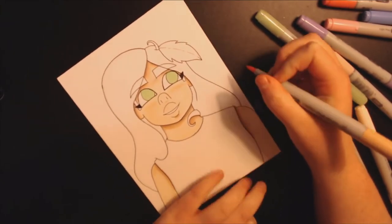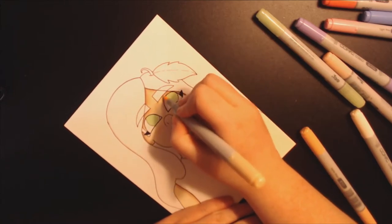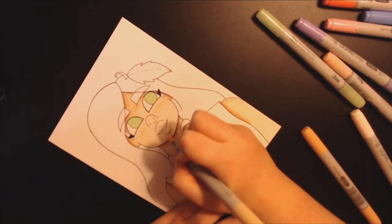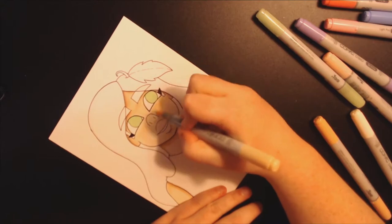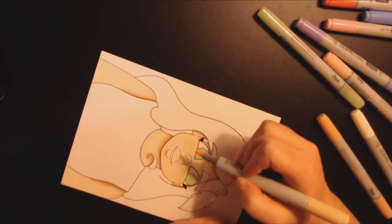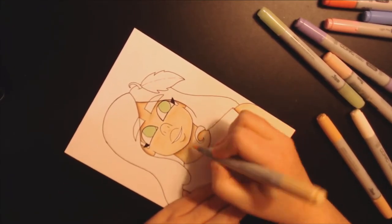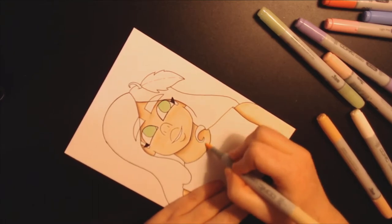So I used the Copics. She has a very pale skin tone similar to mine, so I just left it as that. And I did her eyes green because her eyes are green from what I could tell. They're like a sickly, almost cat green. Her hair is super red, and I only have one red Copic marker, so her hair is hecka red.